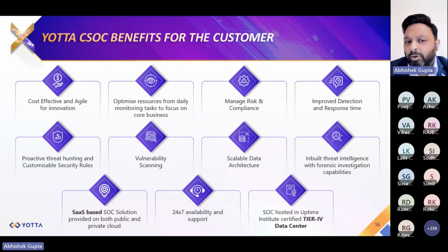Optimize resources from daily monitoring tasks to focus on core business. Manage risk and compliance, whatever risk and compliance you have. Suppose you are a banking customer, or an insurance customer, or a manufacturing customer. Banking comes under RBI, and insurance comes under HIPAA, right? Whatever compliance reports you require, we have 1800 plus inbuilt reports available in our solution, and we can schedule those reports based on your demand, and you will get them automatically.